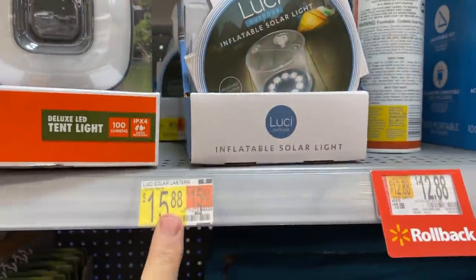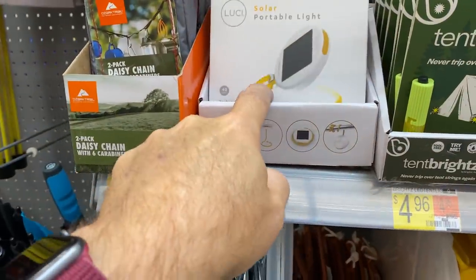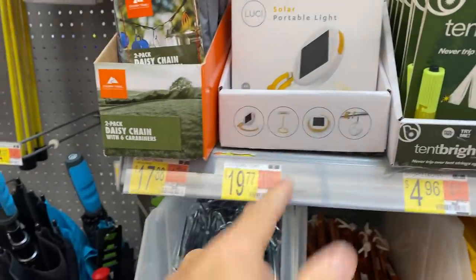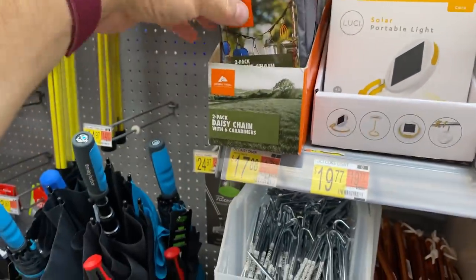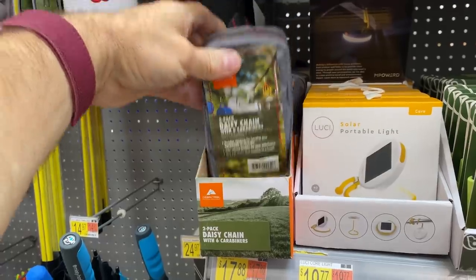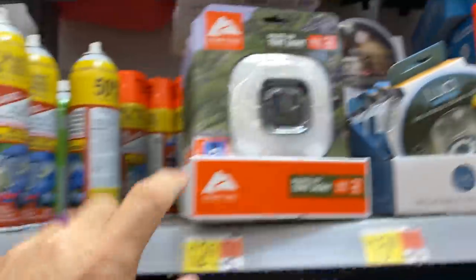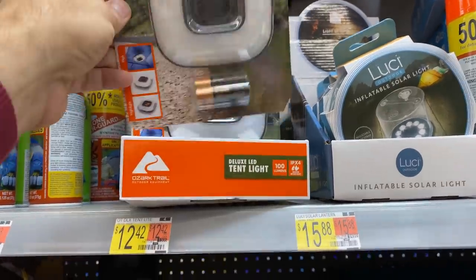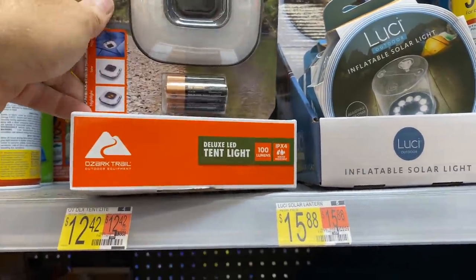I mean, 15 bucks for that. I've got this light. It is great. And it's 20 bucks. Ooh, this is handy. A little daisy chain thingy for hanging stuff on. That would be good to have. This looks like a nice light for a tent to hang up there, nice and diffused. Having a good light is a great idea.